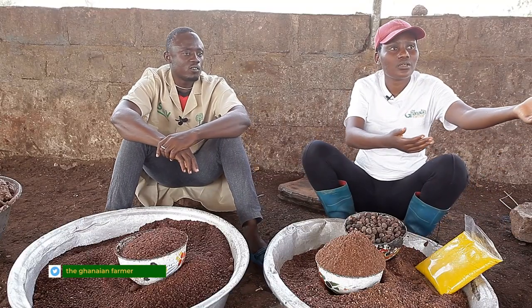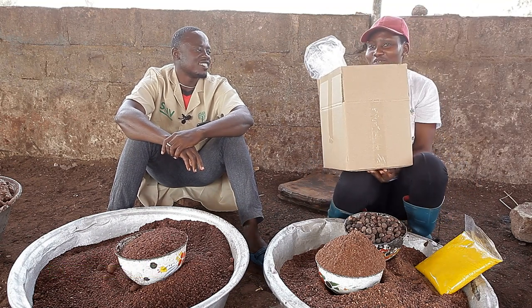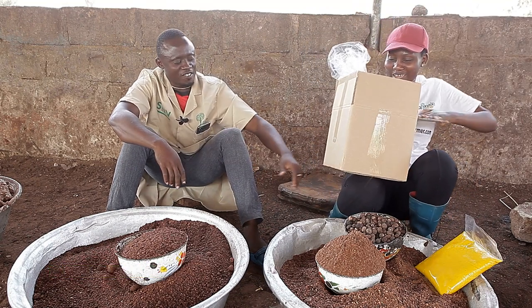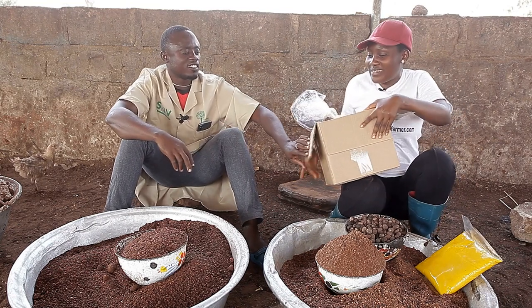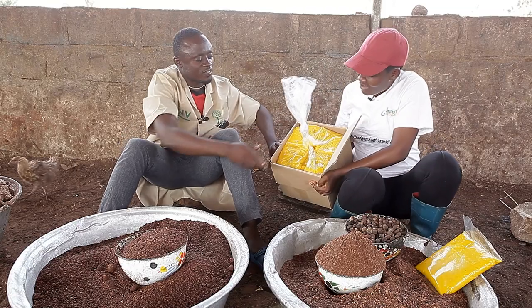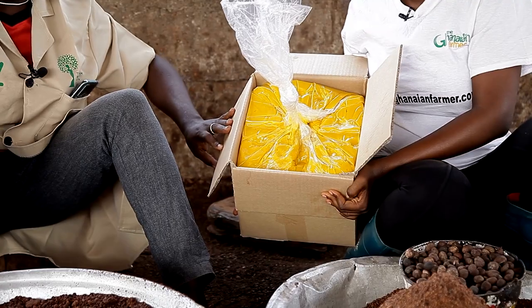And then we have the 11.5 kilo box. Okay, let's see. Help me bring this down. So this one is 11.5. And this is what we call yellow butter.